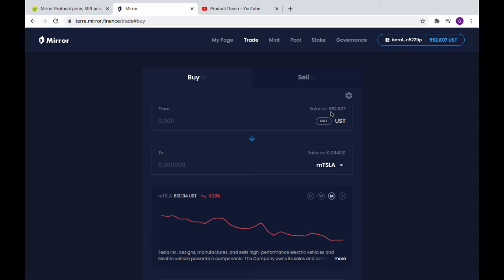So if I got $600 in UST, quick math, what was it, 50, $60? So say 650. Half of that is 325. So I need 325 UST left over. So that would mean I'd need 275. Let's go 270. I'm going to buy $270 worth of Tesla stock.